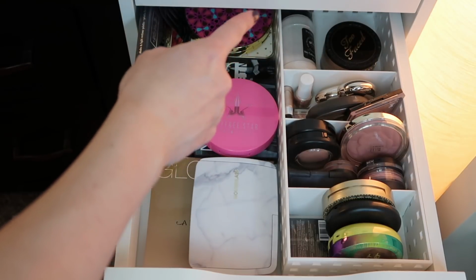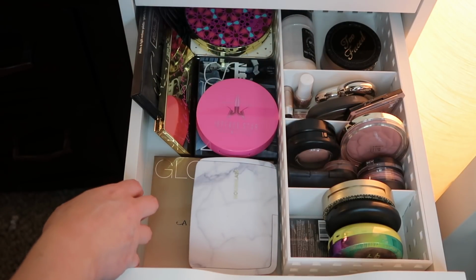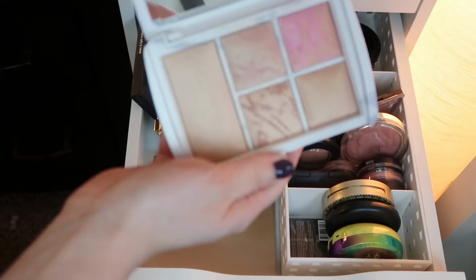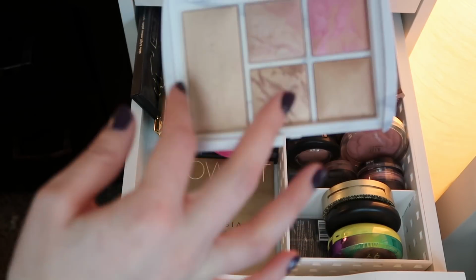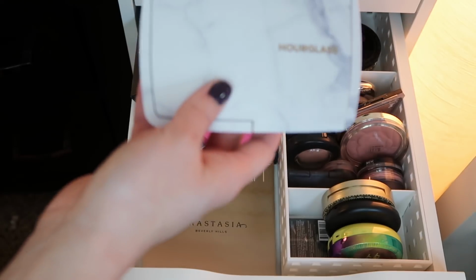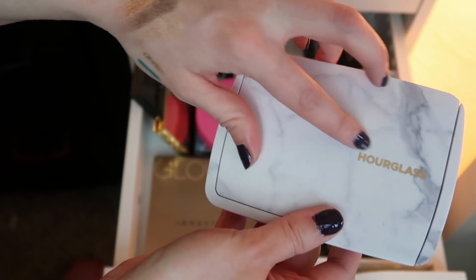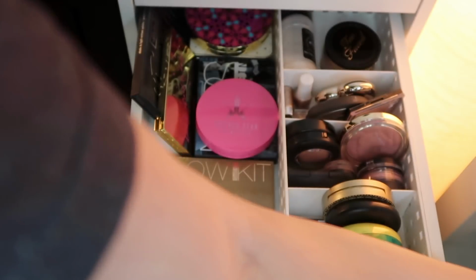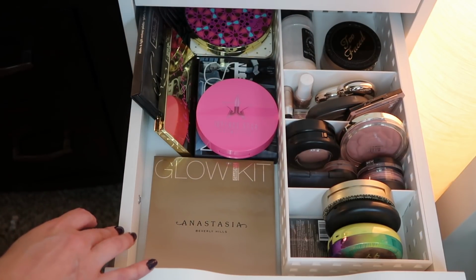I have a powder that I'm using right now, so I don't need to pull a powder, but I do need to pull a face palette. I think I might actually pull this Hourglass palette. This is what the inside looks like. It does have a bronzer, 2 blushes, and then 2 face powders, setting powders in here. I've been wanting to pull this out for a while, so I think I'm just gonna go ahead and do it. The packaging on this is just my absolute favorite. It's this really pretty marble and this gold hourglass right here. So I'm gonna go ahead and pull this, and then I think that's it. I think that's the only face palette that I'm going to pull.